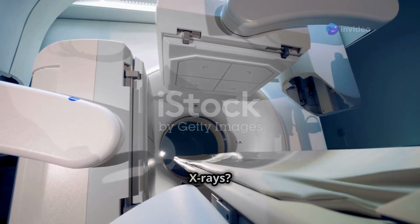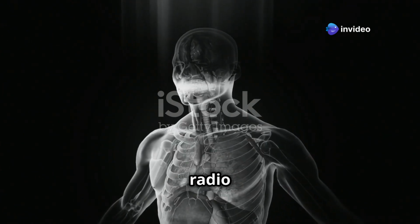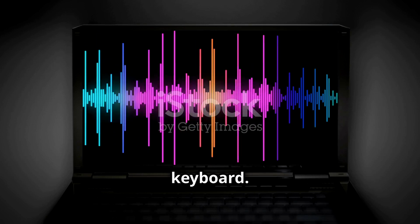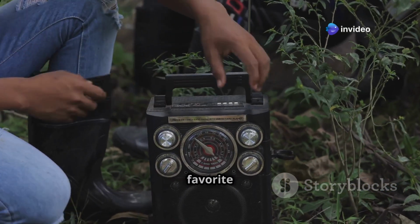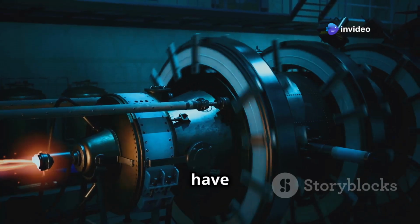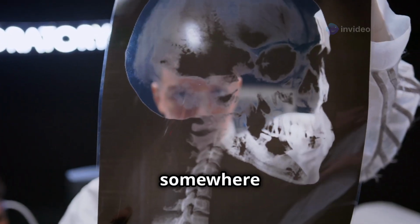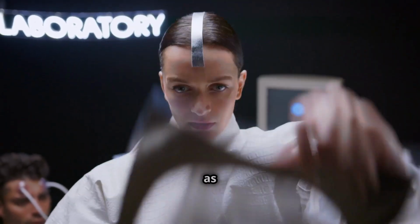So, what exactly are X-rays? Well, they're a type of electromagnetic radiation similar to light or radio waves, but with a lot more energy. Think of it like this. Imagine the electromagnetic spectrum as a keyboard. On one end, you have low-energy radio waves, like those used for your favorite tunes. On the other end, you have high-energy gamma rays, which are pretty intense. X-rays fall somewhere in between, higher in energy than visible light, but not as powerful as gamma rays.